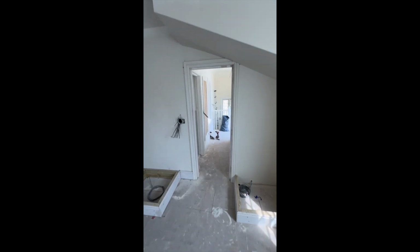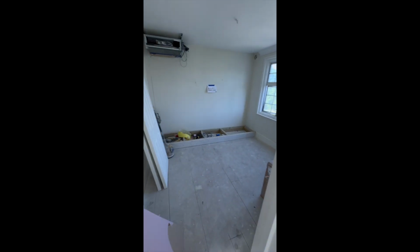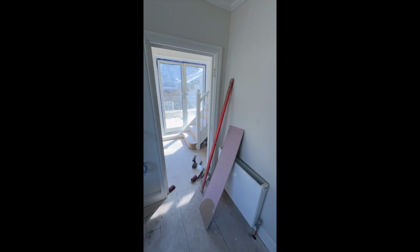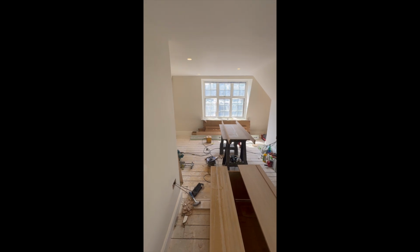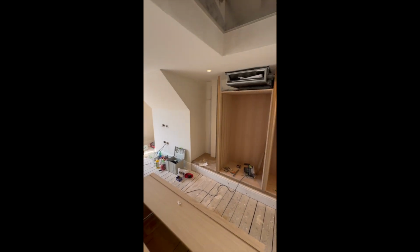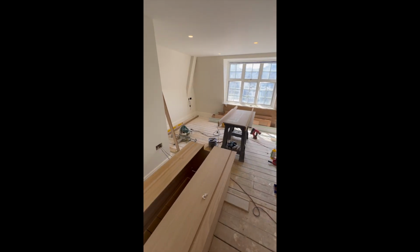And then coming through, the final element on this floor is the study area, which is here, again joinery along here, air conditioning, and then a nice study space. Finally, on the top floor, we have a guest suite or nanny suite, staff suite. Again, wardrobes with air conditioning, quite a decent sized space.